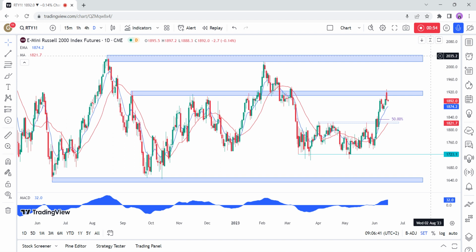Initially, the market reacted negatively when the dot plot was released, leading to a decline, but the market quickly rebounded to its original levels once Powell's press conference started. This demonstrates the Fed's readiness to take additional measures to combat inflation, although their actions will ultimately hinge on the forthcoming economic data.